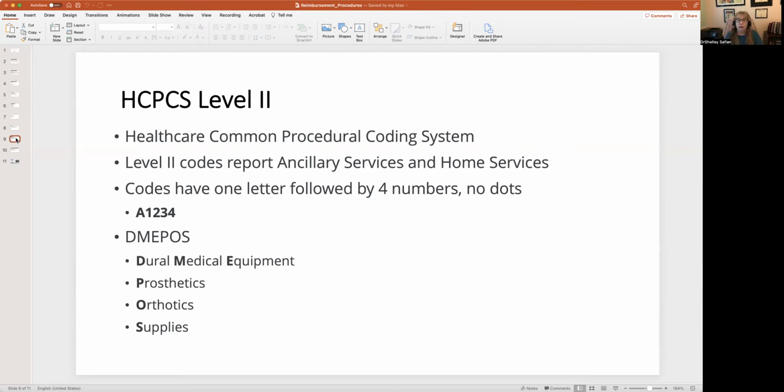HCPCS level 2 codes are used for ancillary services and home services and everything else that does not already have a code in CPT. Basically, this is the bucket. It was, well, I don't know, we'll just throw it in there. Easy to recognize. These codes have a letter of the alphabet followed by 4 numbers. No dots, no dashes, no nothing. So a letter of the alphabet with 4 numbers, HCPCS level 2. 5 numbers straight, CPT. A letter of the alphabet followed by 2 characters followed by a dot, ICD-10-CM.